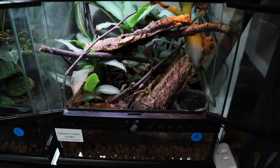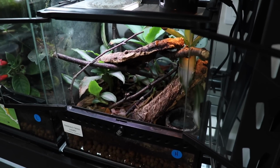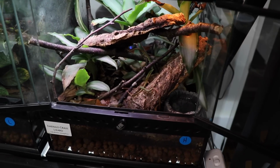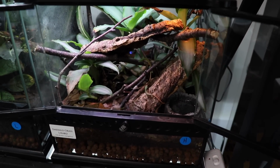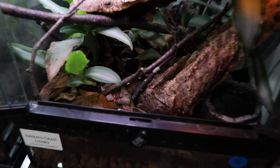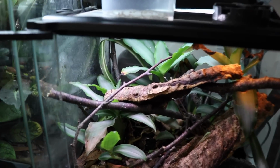Tachydromus are one of the largest latitudinal ranges of any genus. They range from like Russia all the way down to places in Indonesia, which, if you don't know, that's essentially the very North Pole all the way down to the equator. So quite an incredible range on these guys. I'll talk about them more in the care video. You guys get to watch them eat for a little bit.